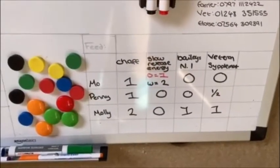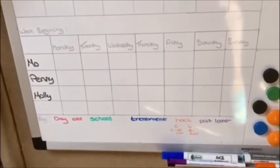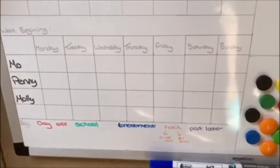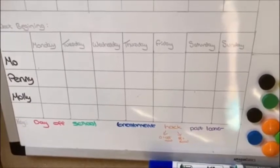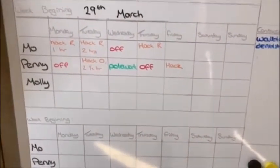But that is what is there, and of course I've left a gap at the bottom on each just in case, and I've got a key to show what is doing on each day. And hacking, because it really depends what I'm doing, I've just changed it to off-road and on-road, and then you'll see I try and put how long the horse has been out.